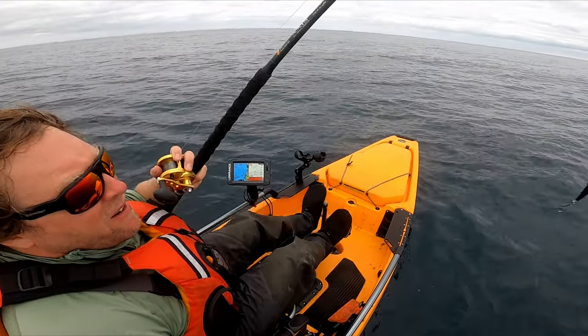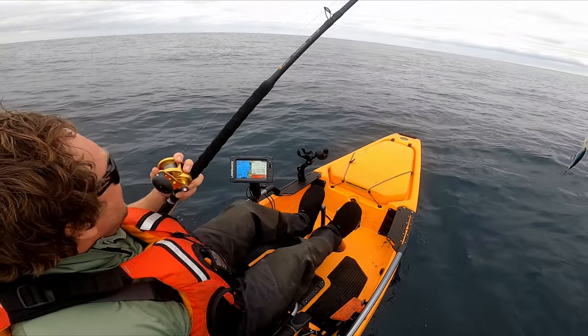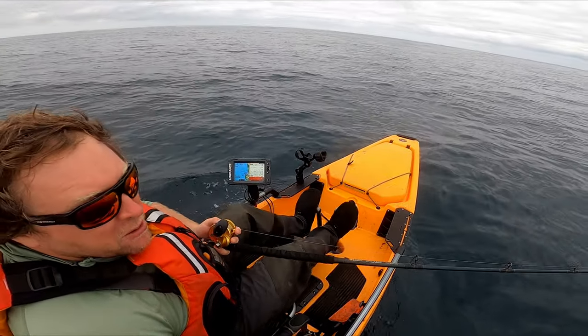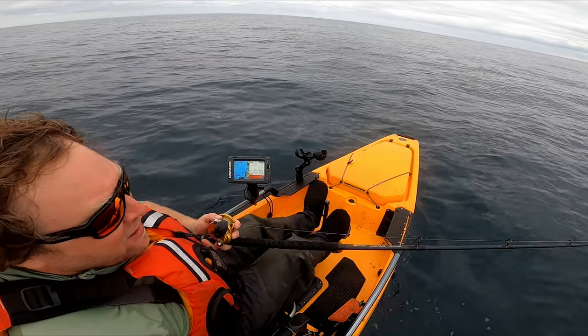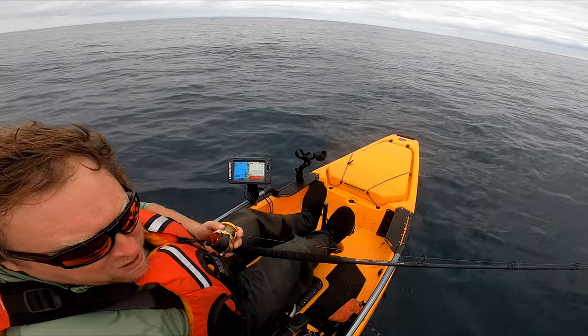All right, guys, we're about 4 miles off of Scripps Pier right now. And we are in 76 degree water. It's nice and clean and blue. God, it looks really good right here. I've heard that there are Dorado within 5 miles, well, starting at about 5 miles from shore.